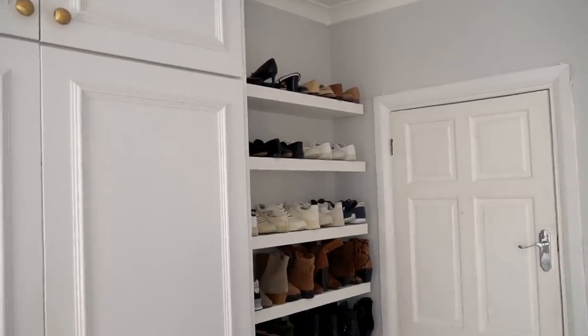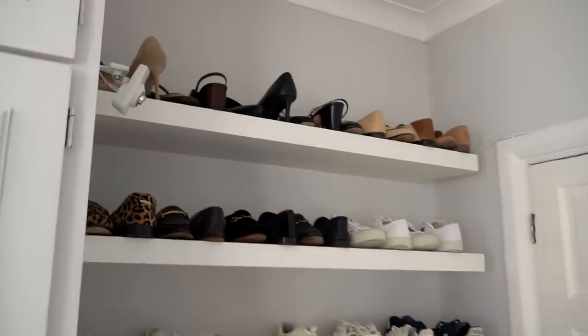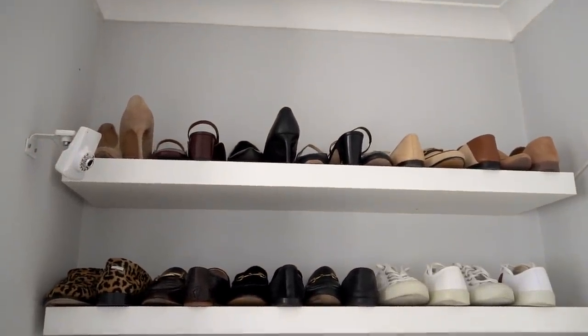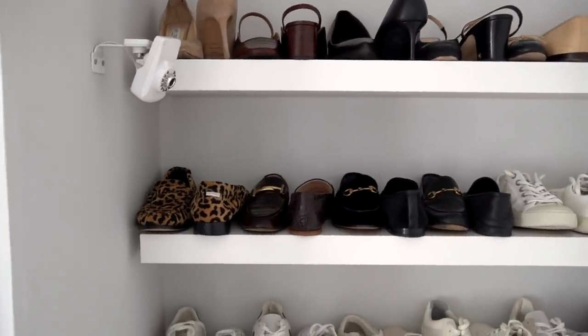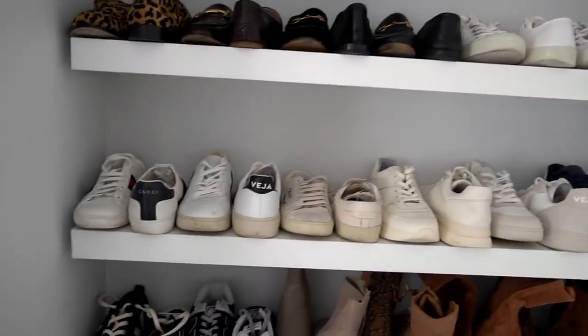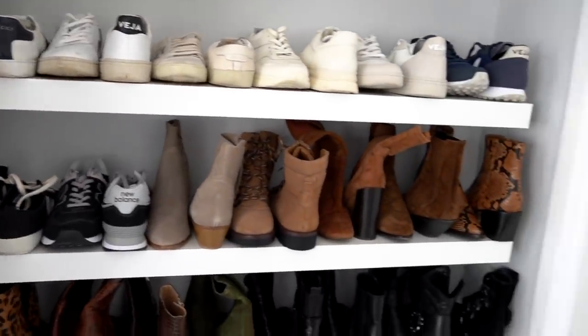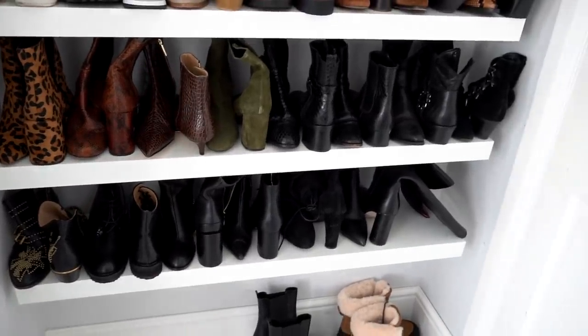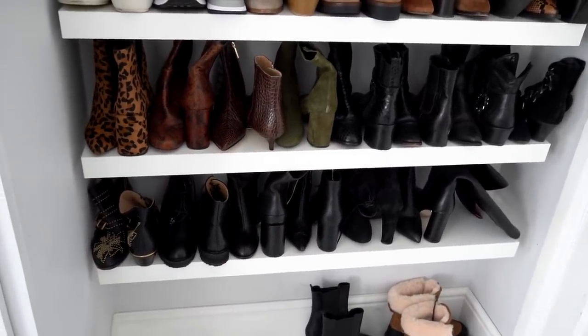And moving on to the shoes. So we've got just a few courts left, followed by a plethora of loafers and then another plethora of trainers, and then a rather ginormous collection of ankle boots, the majority of which, have you ever seen so many black ankle boots in your life?